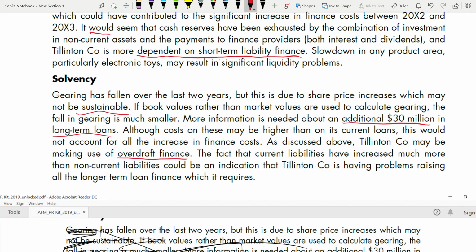The fact that current liabilities have increased much more than the non-current liabilities. Just check your current liabilities and non-current liabilities. See how much analyzing you have to do, how many figures, and from what angles you have to see the balance sheet. If you practice this kind of question, then in the exam, when this question appears, you know what you have to do, from which angle you have to see, and how you are going to compare and analyze the balance sheet items.